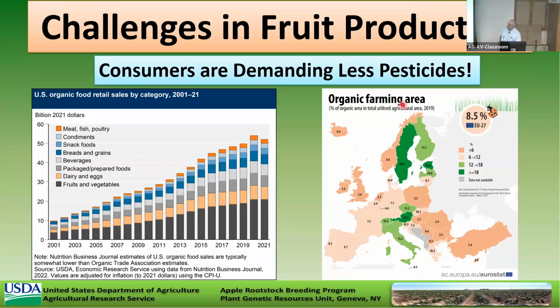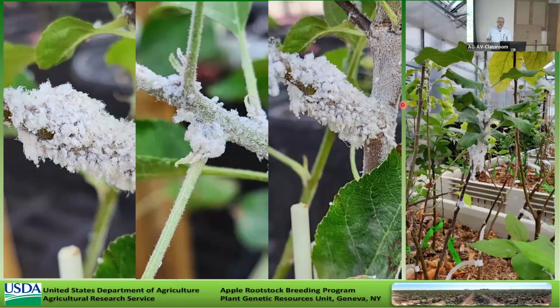There are other challenges in fruit production. You know, we have a lot of consumers that don't want a lot of pesticides applied. So what can rootstocks do with pesticides? Well, there's a little critter that's called woolly apple aphid. And it survives in the ground during the winter time, and then it comes up, and in organic plantings, this is not a good thing to have. But what happens if you have a resistant rootstock, it negates this living environment.